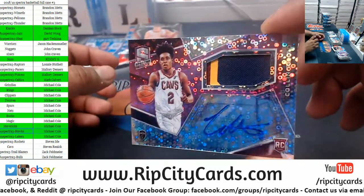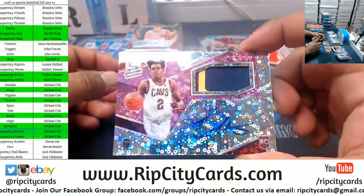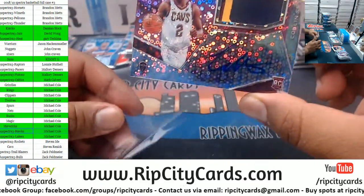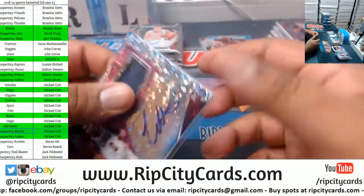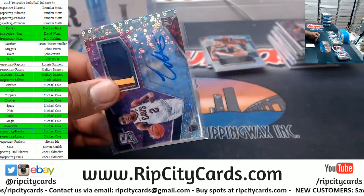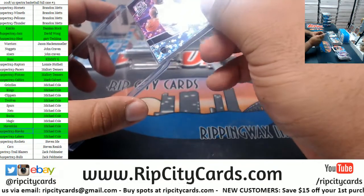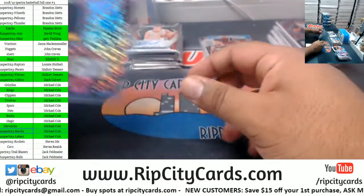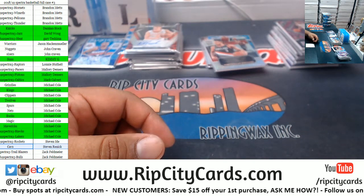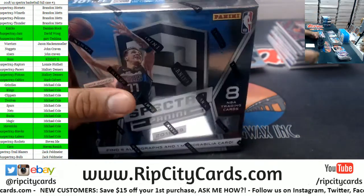/25. Look at that. Beautiful three-color patch. On-card autograph. This kid is a beast. Collin Sexton. Sweet, sweet RPA for the Cavs. So nice. Another filler team doing damage. We're halfway through.